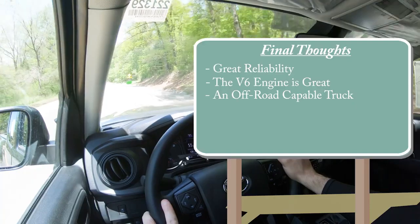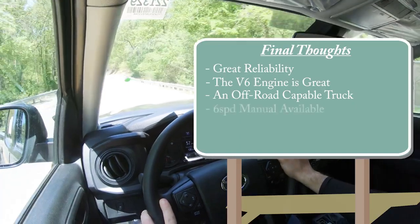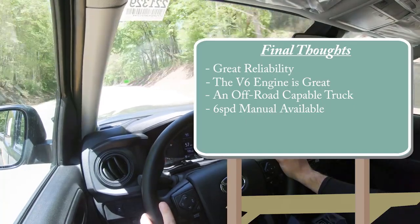But it is a four-wheel drive system, even on our SR. But yeah, it's very off-road capable, again, depending upon the trim. And the fact that a six-speed manual is still available in the Tacoma, I think that's pretty cool. You usually don't find that on vehicles at all these days. So I thought that was pretty cool.